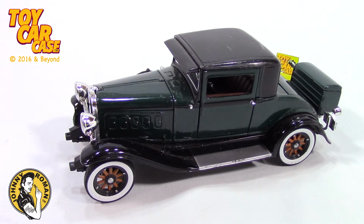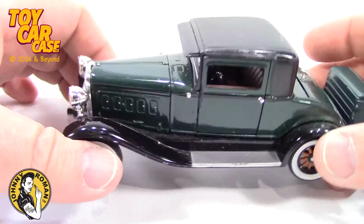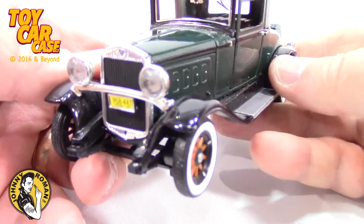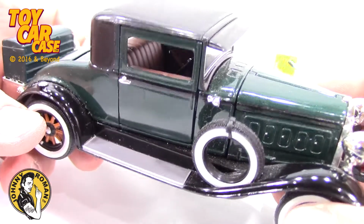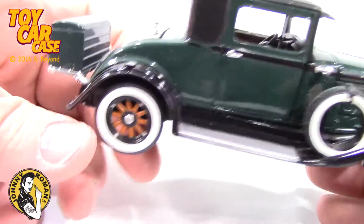Oh, let me tell you something about a 1930s car. Back in the day when I was younger, I had a '31 Roadster, a five-window coupe, all original, but they were Fords. You know what this one is? It's a Hudson. 1930 Hudson by Signature.